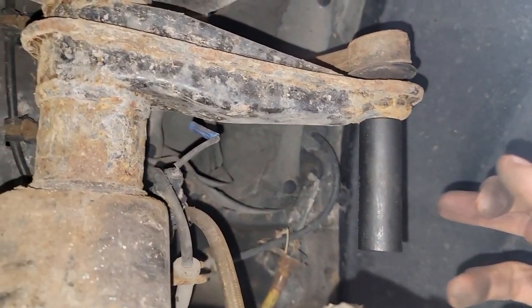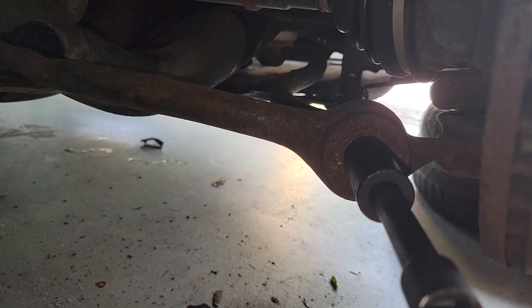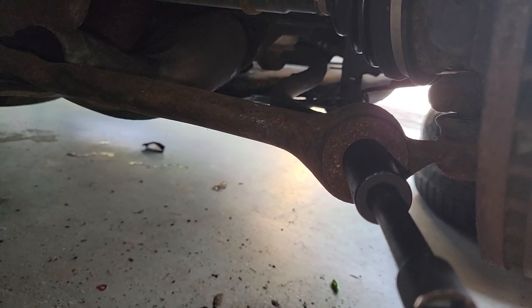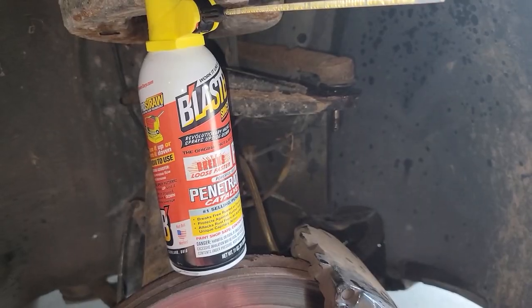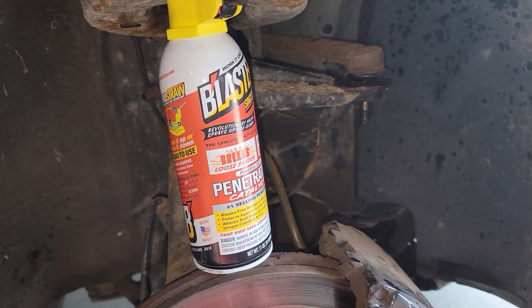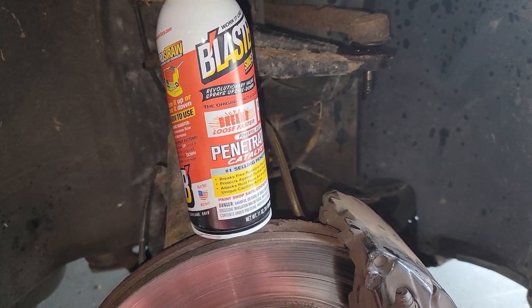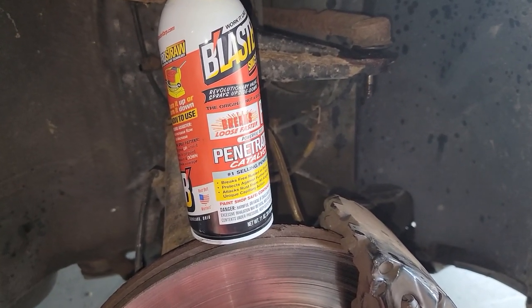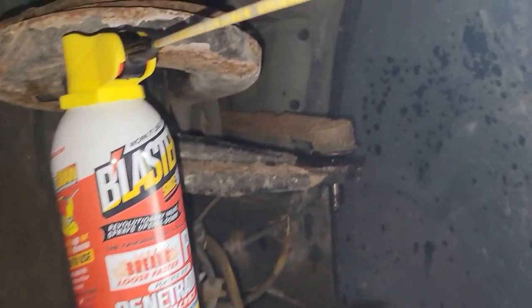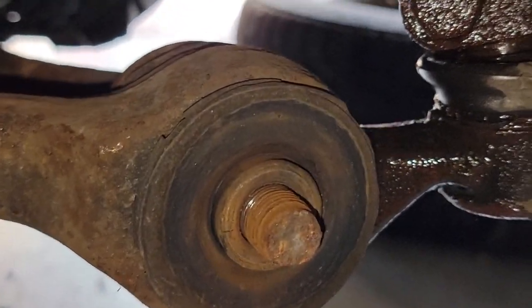Using a 19 millimeter socket, we're going to remove the nut that's holding in the upper tie rod. The next step is to remove your lower control arm using the 24 millimeter socket with the short extension. If the bolts and nuts are a bit too difficult to get out, just spray some PB Blaster and let it sit for a couple minutes and it should break it out. If not, you may have to use some torch or some other method to get these difficult bolts out, because that's a lot of rust.